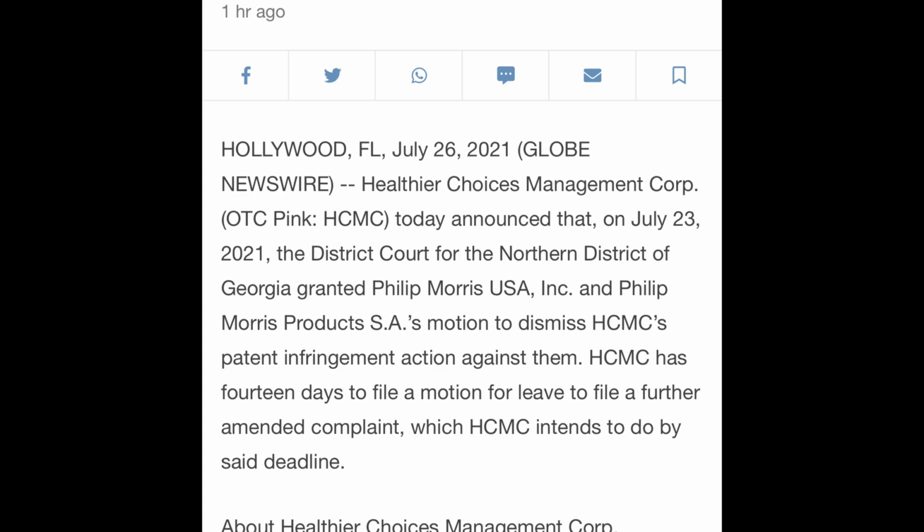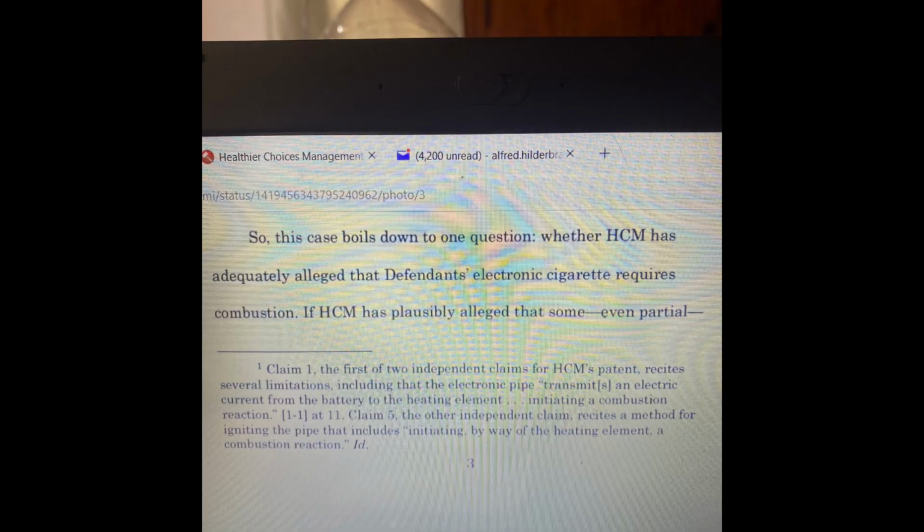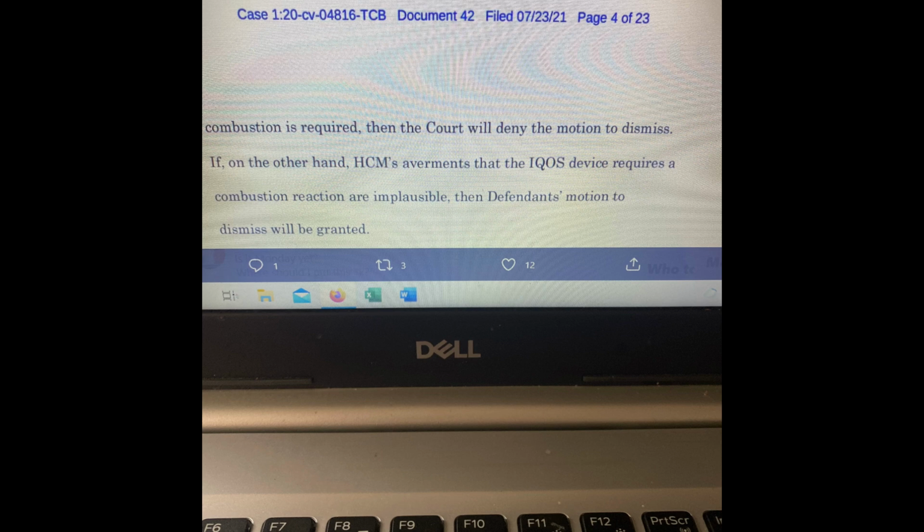The key of this case is quite interesting here. In the decision, the court wrote that this case boils down to one question: whether HCM has adequately alleged that defendant's electronic cigarette requires combustion. If HCM has plausibly alleged that some, even partial combustion is required, then the court will deny the motion to dismiss.